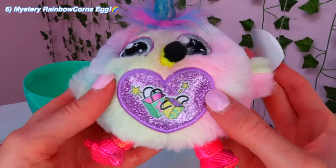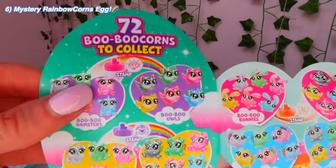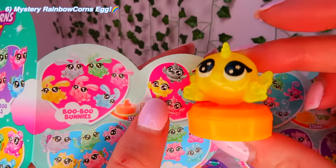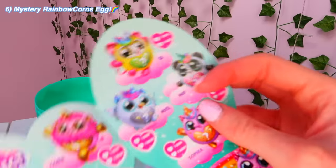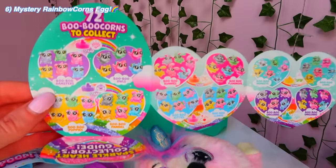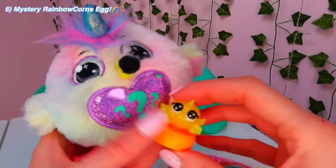So our little one has shopping bags. Wow, that's a lot of flamingos. Okay, 72 to collect. Are you having a laugh, love? Oh, look how sweet the panda is. We have this one. And then our mini boo-boo is in the flamingo category. So it doesn't actually say if there are any rares, which is so unusual. So maybe there's just no rares. That's okay, we still got some slime, a stamper, and a plush to add to our little collection.